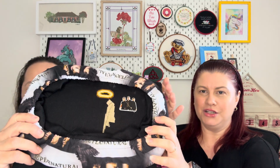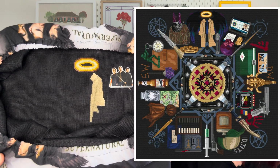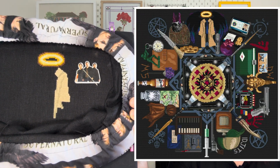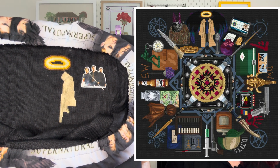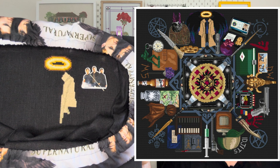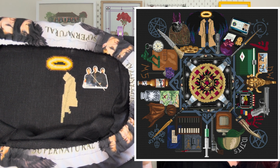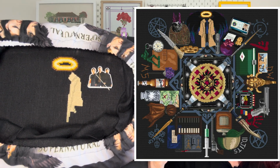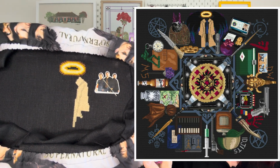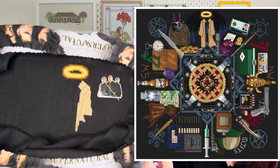I started the Supernatural Mandala. This one is from Atomic Tiki Pins. And I'm stitching it on a 32 count black linen because there are some fractional stitches in it. And I started it on the 13th of September, which is the 20th anniversary of the TV series airing. So that's a good date to start it. Yeah, that was why we picked that date.